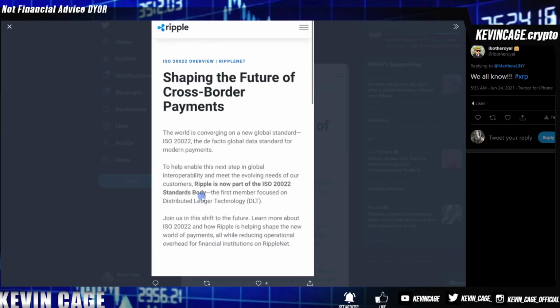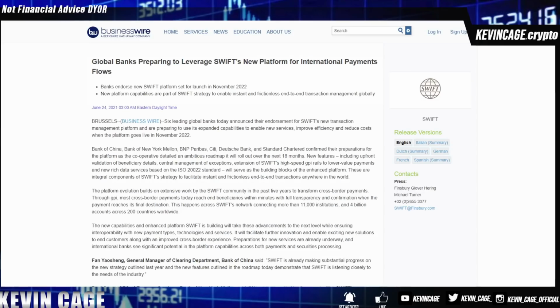Why? Well, notice this. Ripple joins the standards body. They're now part of the ISO 222 standards body, the first member focused on distributed ledger technology, working with SWIFT, of course. And as we can see, global banks preparing to leverage SWIFT's new platform for international payments. Some verbiage that's familiar to enable instant and frictionless end-to-end transaction management globally. This network connects more than 11,000 institutions and 4 billion accounts across 200 countries worldwide.